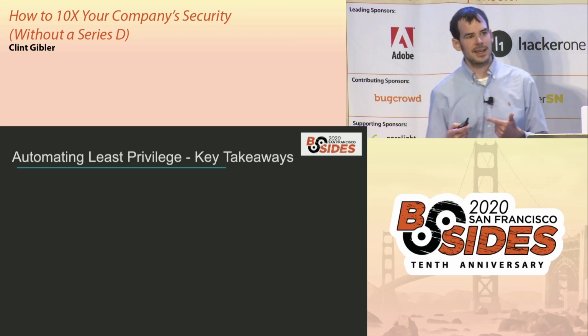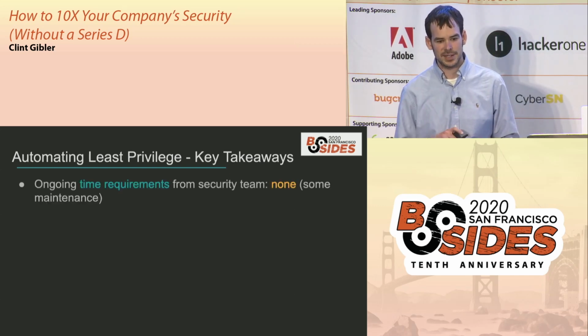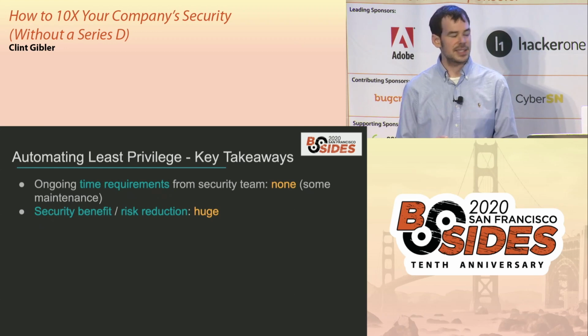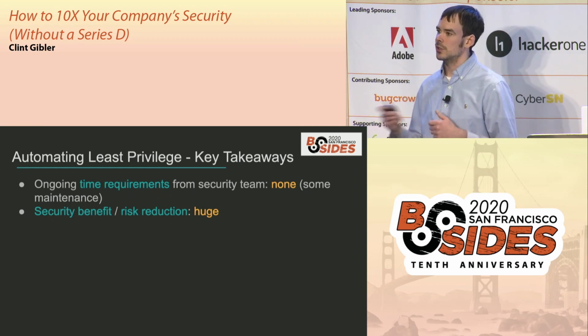So let's look into that in a little bit more detail. Why is that so awesome? The ongoing time requirements from the security team are essentially none other than maintaining the tool. But the security benefit and the risk reduction is huge, right?